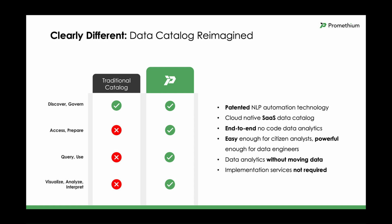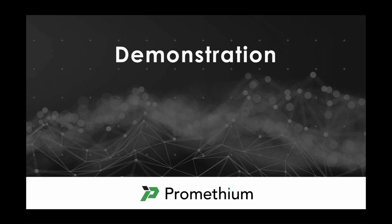And speed is important for data analytics. And so with Promethium, data is accessed where it lives and doesn't need to be moved. Our customers love that implementation services are not required because they save time and money. As you can see here, compared to a traditional data catalog, Promethium provides an all-in-one end-to-end solution. So that's enough talking about it. Let's go and take a look at Promethium's data navigation system in action.